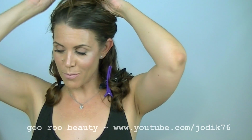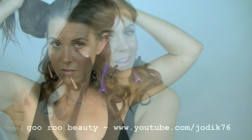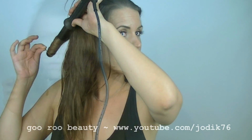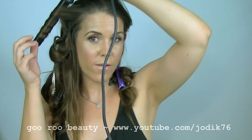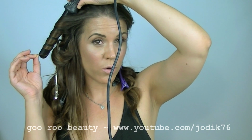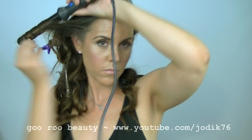I'm going to let down this top layer and I'll just grab that side for now. Okay, I'm going to do the same thing with this section. You can see just with this front section here, I'm just curling it away from my face here. Just making sure that I'm placing the wand more vertical and winding the hair up and over it. Now I'm just letting out the other side.